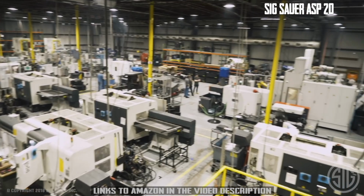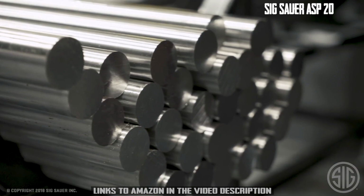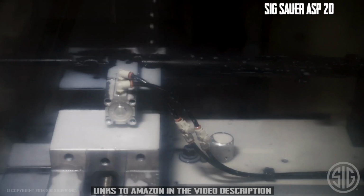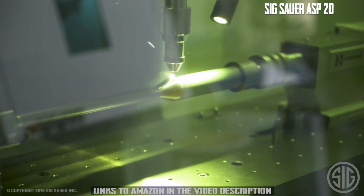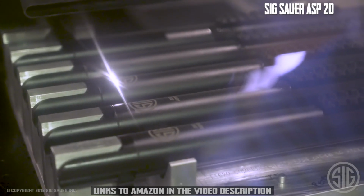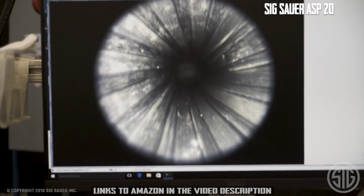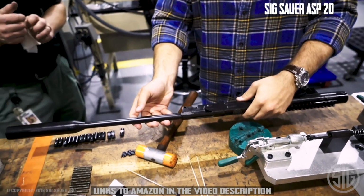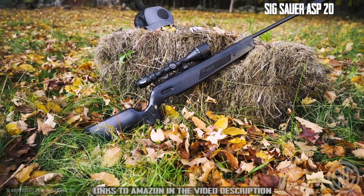Building the ASP20 in our New Hampshire facility has allowed us the opportunity to utilize some of the same materials and processes that we use in producing our world-class firearms: FNC finish, match drilling, laser welding, and laser engraving, just to name a few. We also challenged ourselves to put the ASP20 through some of the same rigorous testing that we do our military-grade firearms. The ASP20 is a great all-around air rifle.